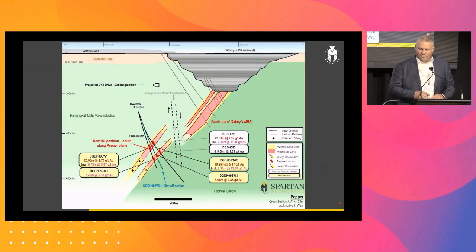This is a cross-section of the ore body looking to the north, so that's the old Gilbey's pit. In the upper part there, the drill drive itself, that's the projected location in the hanging wall, and you can see the ore body, the red area, is just sitting between two gabbro rock types, which is just the green areas, and it's very consistent, very easy to follow. It's very easy to hit that sequence. The key is to hit it where there's high grade.